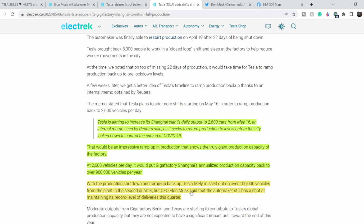"But CEO Elon Musk said that the automaker still has a shot at maintaining its record level of deliveries this quarter." And I have to say that if in the upcoming earnings report they show that Tesla wasn't severely affected by this shutdown of the Shanghai factory, this means it will improve even more their fundamental position on the market, and it will prove their sustainability in general.